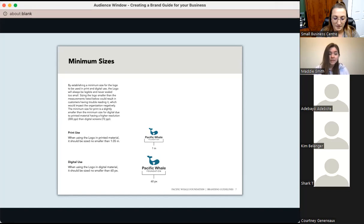And then to find the minimum size for digital, you can use the ruler tool in InDesign or Canva, and it tells you how many pixels it is.